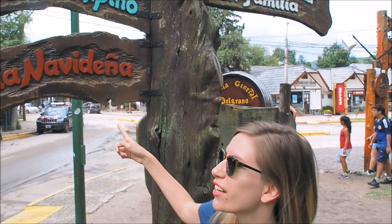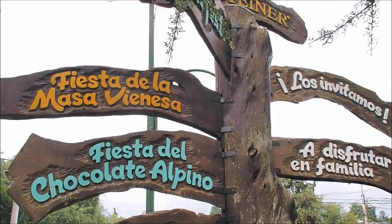So this is kind of a cool sign because it shows all the different festivals that happen here throughout the year. And we have a Christmas fair, an Alpine Chocolate Festival, a Viennese Pastry Festival, and also Oktoberfest. Oktoberfest! Where they drink beer in their giant pints. Prost!